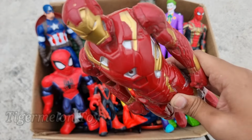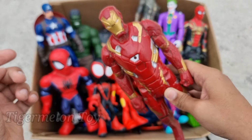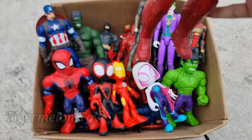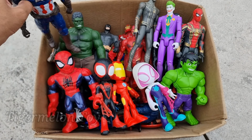Wow, guys, Iron Man is very amazing and very cool superhero, guys. Look at the golden and red color combination. He's such an amazing and strong superhero, metal superhero. This is Iron Man. Whoa, he's so cool. Now let's see who is next, guys.